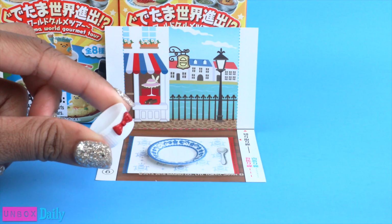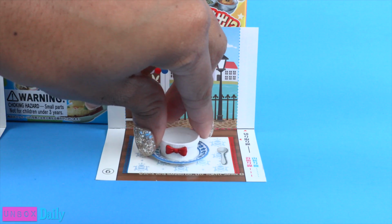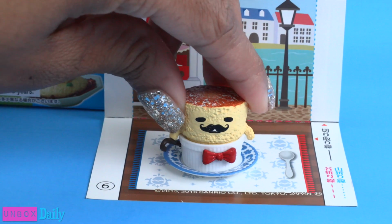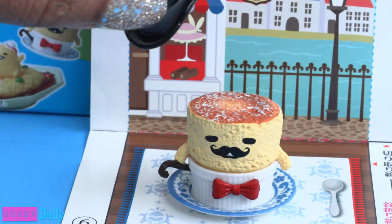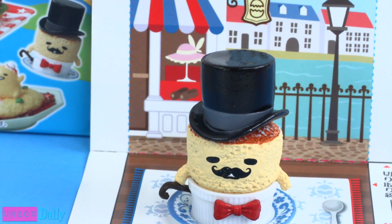Here is the little souffle dish. I don't know what it's actually called, but I'm going to just call it a souffle dish. It has a cute little bow tie. Then here is our little lazy egg with his little mustache. And he has the nerve to have a cane. And a top hat. Looks like someone's having a fancy dinner.